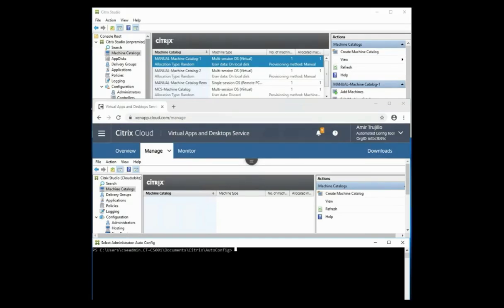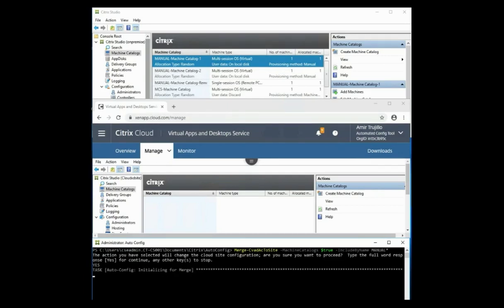Now I'm going to proceed with the migration of the machine catalogs, and I'm going to use the merge command. And the great thing here is that it allows me to specify the name of the machine catalog that I specifically want to migrate. This is one of the use cases where I want to migrate by business unit or by company or any specific testing that I want to perform.